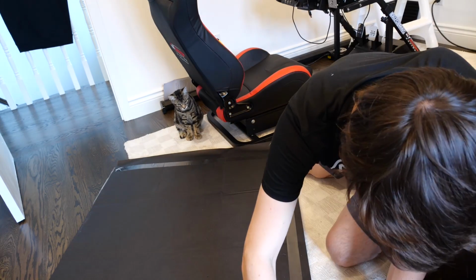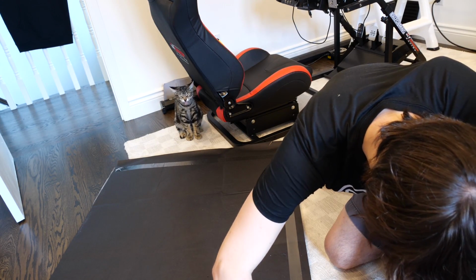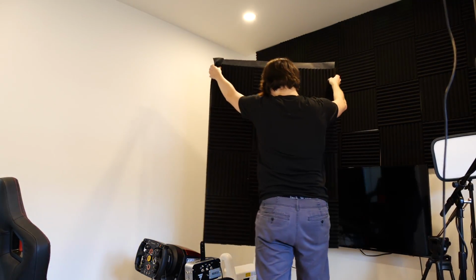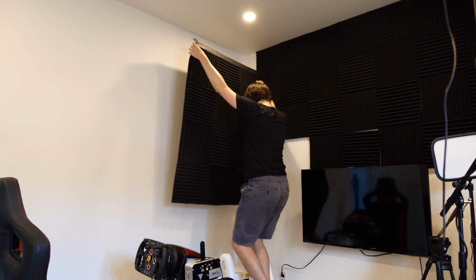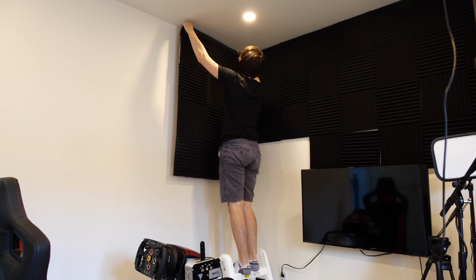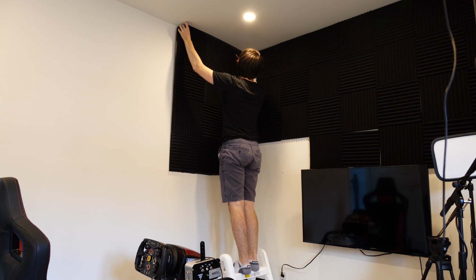I did decide to leave one little portion of it empty so I can almost slide the next portion of the card under that part. Anyways, up onto the step stool we go, up onto the wall, and I'm going to try to get this up without falling over. But I think you'll agree with me, I think it looks pretty good.